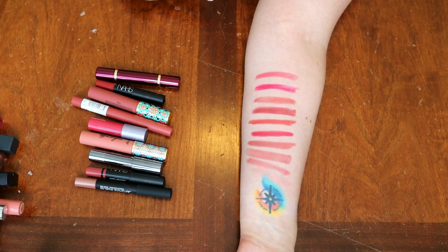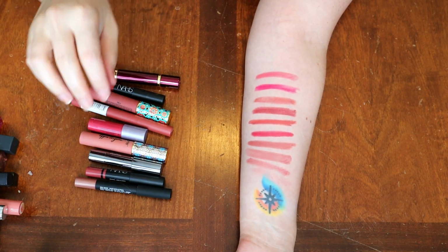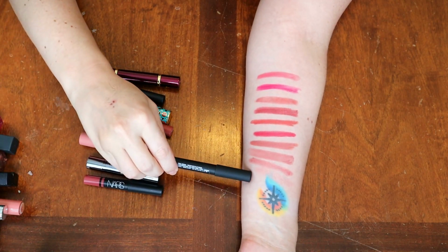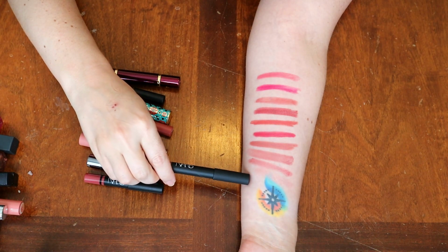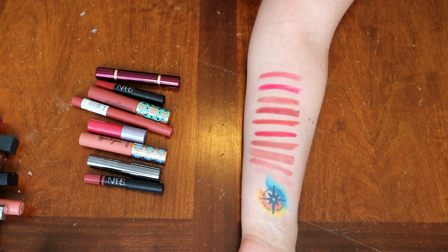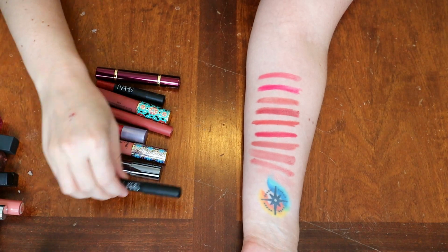All right, these are all of my sort of crayon style lip colors. So the first one here, you probably can't even see at all. This is Spellbound. This is by NARS. Not keeping that because it's kind of a frosty, shimmery sort of color, and it really doesn't show up. I just don't feel like that would be flattering on me.